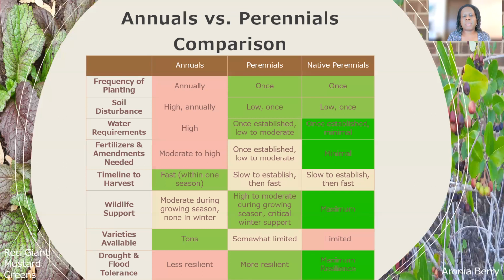And native perennials even more so provide wildlife support because those plants have kind of co-evolved with these different animals, and a lot of them particularly favor the native perennials as plants to eat. And then in terms of varieties that are available, annuals really have the advantage here. There's just tons of different varieties to choose from, practically everything under the sun. Whereas with perennials, it's a little bit more limited, particularly, again, they have to be plants that can survive our particularly harsh winters.